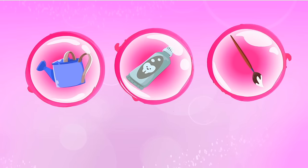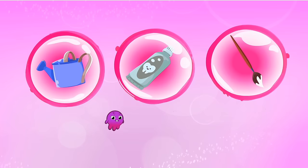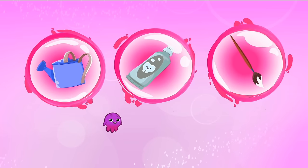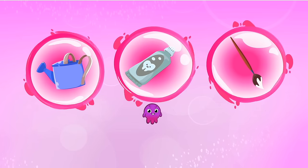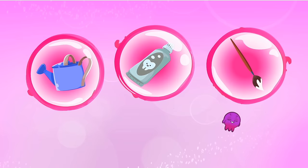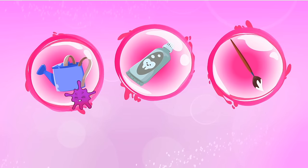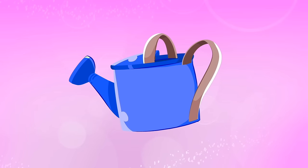Children, what should Groovy transform into to save the veggies? A watering can? Toothpaste? Or a brush? That's right, kids. Groovy should transform into a watering can to save the veggies.